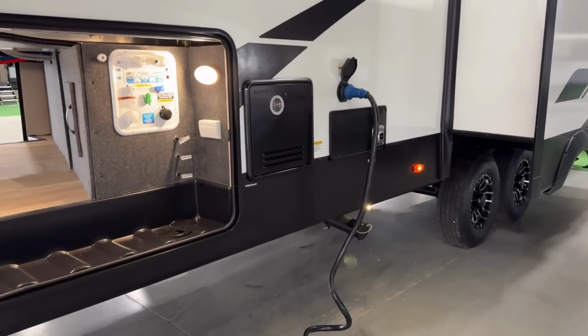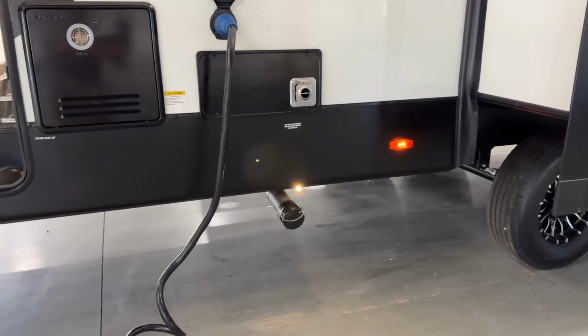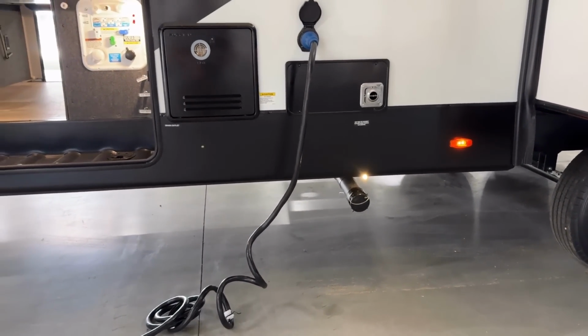This floor plan really benefits from the fact that it is a single sewer hookup. And if I got down there on my knees, you wouldn't see much because it's enclosed.